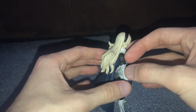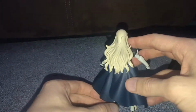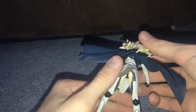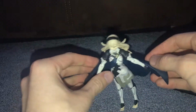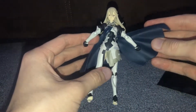If you're following Fire Emblem Warriors, the game is currently out in Japan and is coming out in the United States. When she runs, you get the really like upskirt view. Yep, that's the view that you get when she runs on the game. So all of you waifu perverts, you can have that on the figure and in the game. So they show a lot of underwear in this figure. Other than that, I love how she looks and I love her cape.